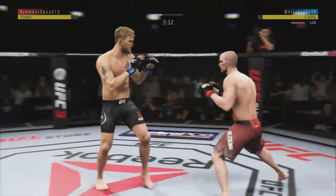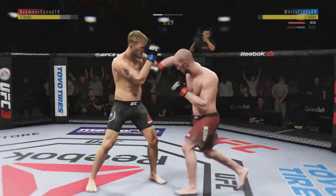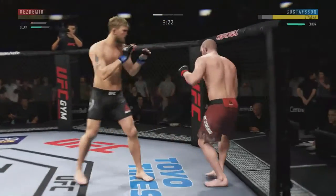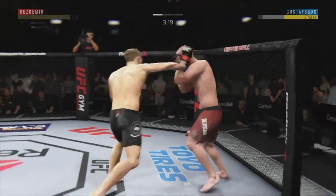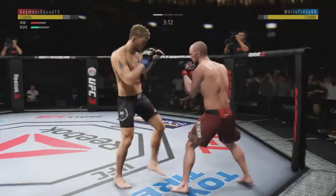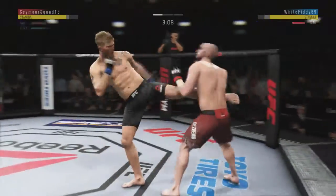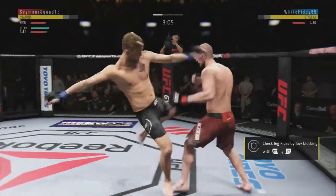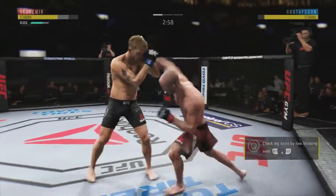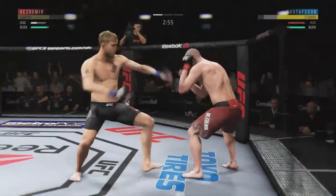Yeah, he's digging into that leg kick. Able to land a looping right. Also, he gets clipped once again here. Oh! He's got him hurt here. Checks that leg kick. Nice jab by Oezdemir. He hurt him! This could be it!